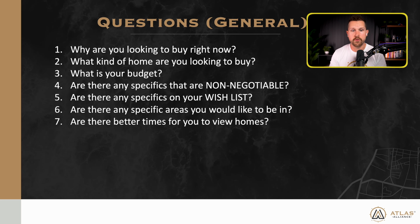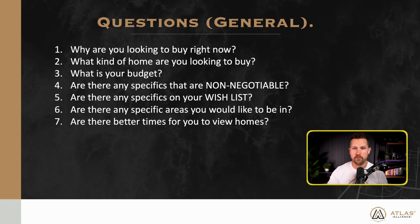And lastly, number 7, are there better times for you to view homes? This is going to be important because, again, if they are working a 9 to 5 and they can only view homes on the evenings, you better make sure going forward that you're going to be blocking off some evenings. But if they work during the weekdays, well, now you have an idea of how you can prepare your schedule to properly service these clients.